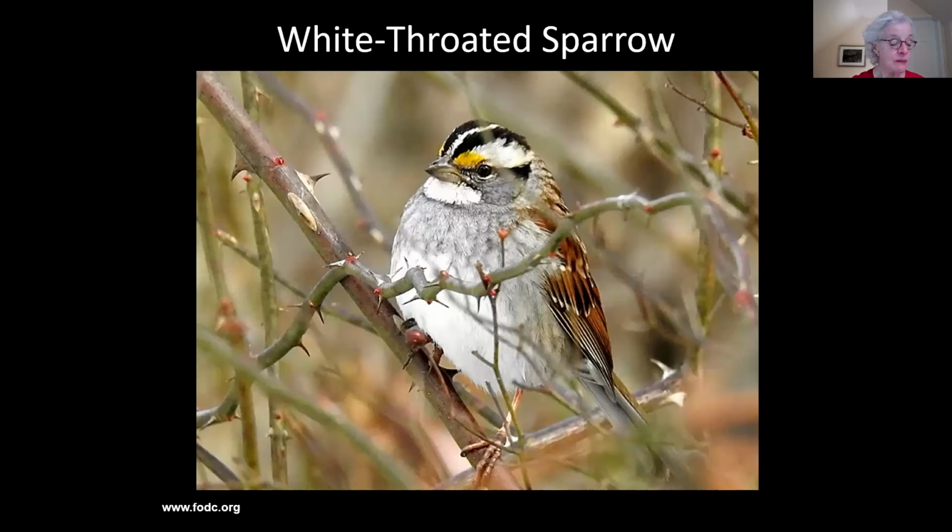The white-throated sparrow. This is a male, and he has his breeding plumage on, and we know that because of that yellow patch. His song is Old Sam Peabody, and it summers up in Canada.